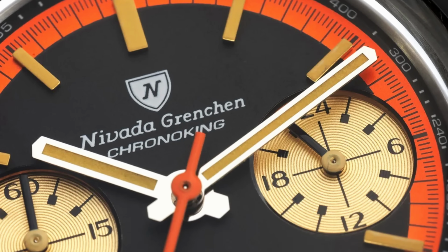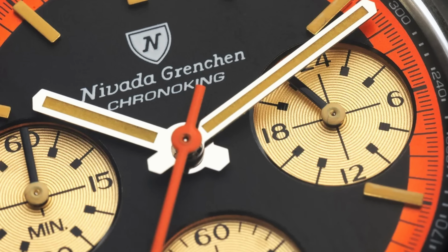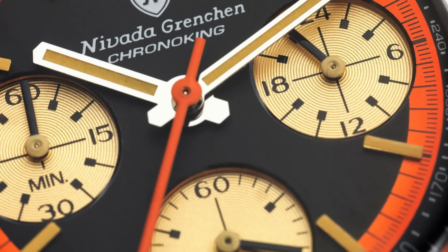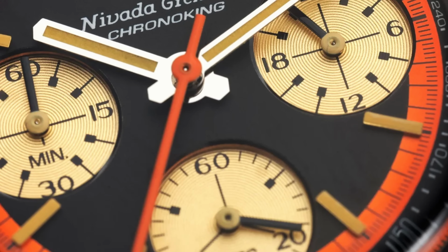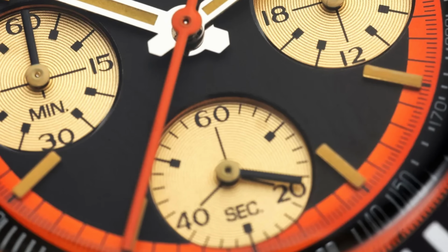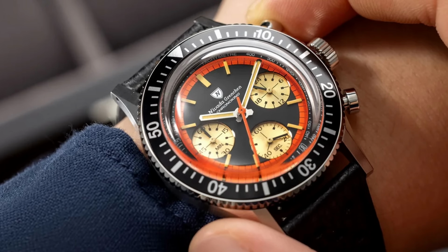What do I mean by that? Because Paul Newman was a movie actor. He owned a watch, a Rolex, which had a rare exotic dial, which had those markers with the blocky bits on them. Those blocky bits actually featured in a number of different watches, not just the Rolex, including a Nivada Grenchen, and this is a reiteration of that. It's a rather nice looking watch.